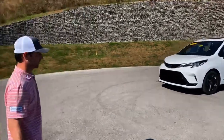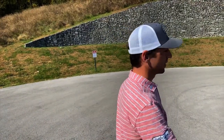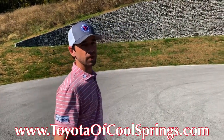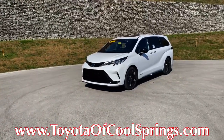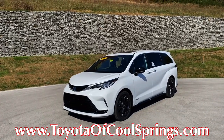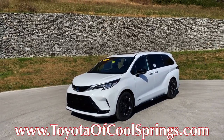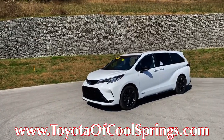I mean, look, it's a minivan. It's not going to be at the top of everybody's list, but if you are interested and need a minivan that actually does handle very cool and feels a little sporty and has plenty of room, this is it. Our friends at Toyota Cool Springs definitely have this and a couple other ones available. Again, this is a 2021, so it just got there. I guess all their info has been on the screen. Y'all be sure to check them out.